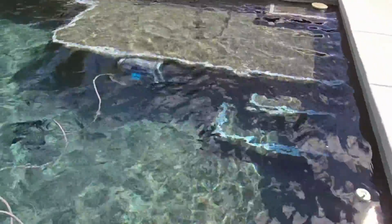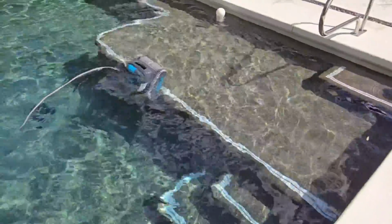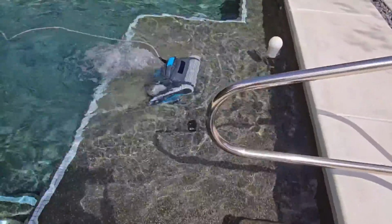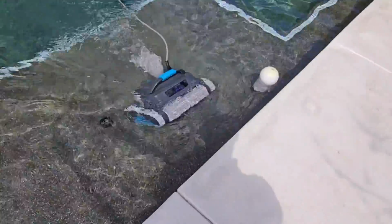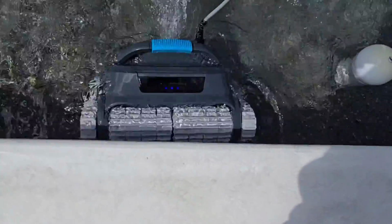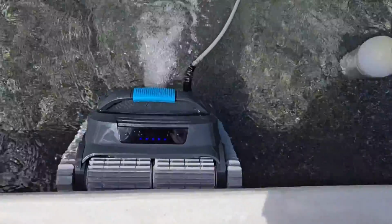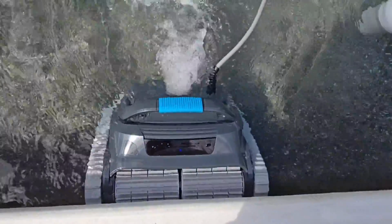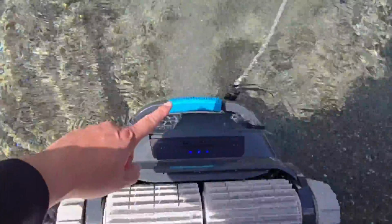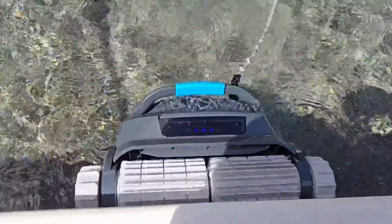There's another look of it climbing up my tanning ledge right here. Goes over it, no issues. Very, very steep ledge. And there it goes, going towards my actual wall right here. And right there, you can see it hit the water line all the way up here, 5 feet tall. You can really see that outlet right there kick in.